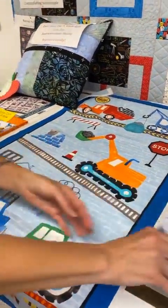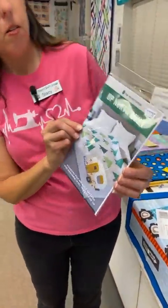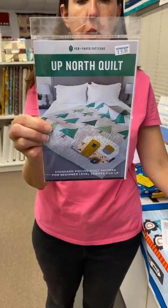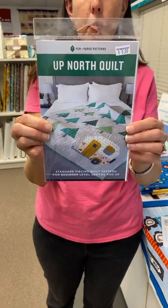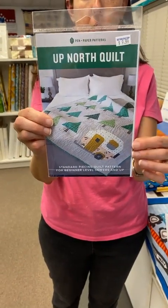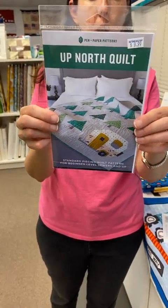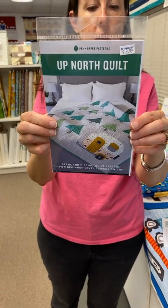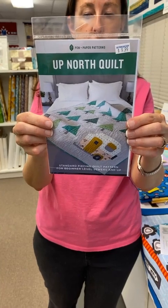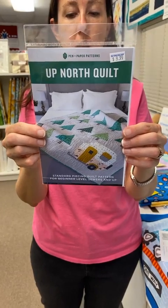So the 2 patterns that were sitting here waiting for you. The first one is called Up North, and it says it's great for beginners. It's all pieced, so there's nothing weird, nothing fancy. Even the camper is pieced. I don't think you can see the whole thing in there. I'll turn it around and you can see. But it just takes 1/4 yards of most everything except for the background.